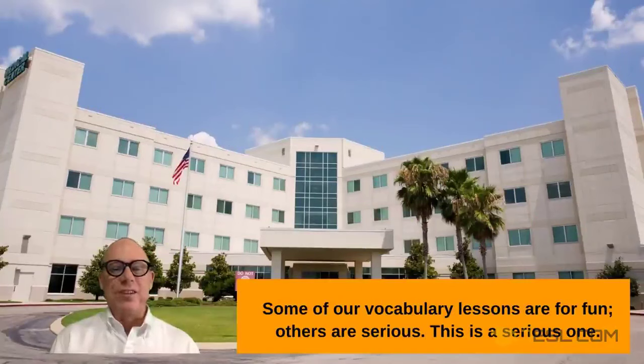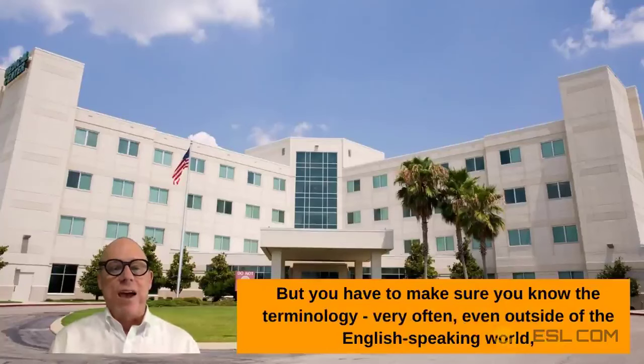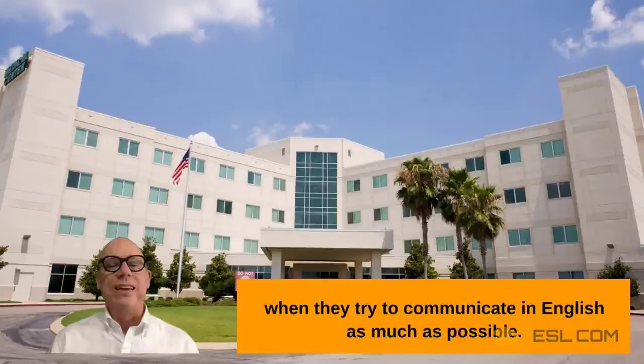This is a serious one. Wherever you go, jobs in the medical field are some of the easiest to get for speakers of English as a second language. But you have to make sure you know the terminology. Very often, even outside of the English-speaking world, the language of medicine is English, and hospitals in some countries have days of the week when they try to communicate in English as much as possible.